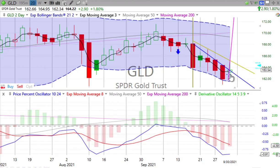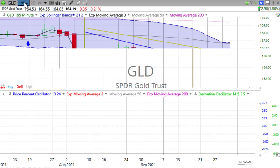What do we see on the 2-day? Well, we see it starting off with a green spinning top, lots of up movement, lots of down movement. Price percent oscillator a little more than flat, still negative, of course. Derivative oscillator negative, losing momentum.